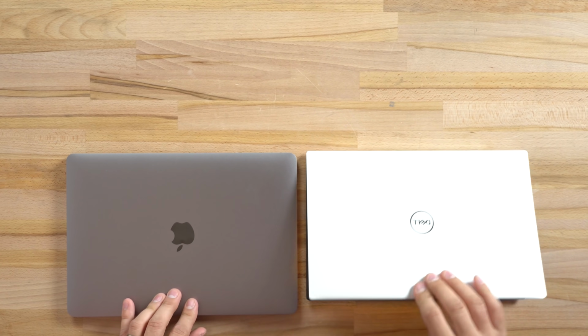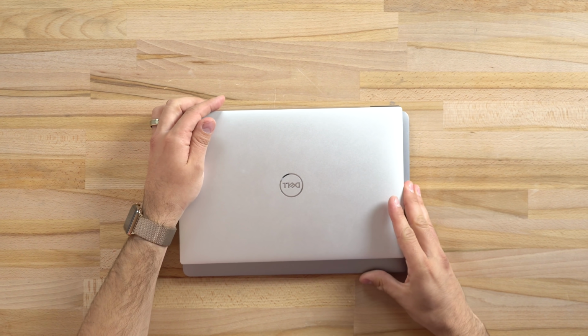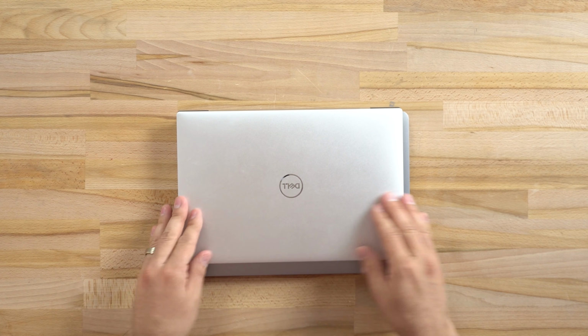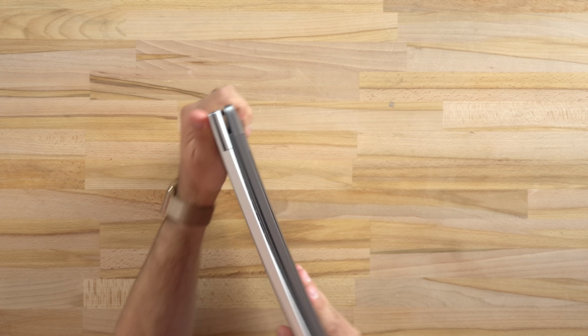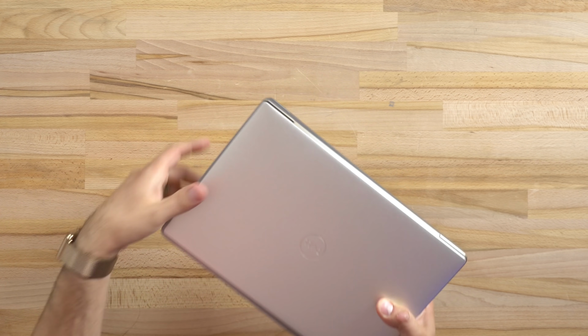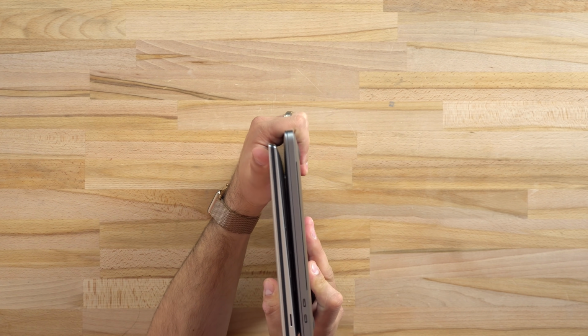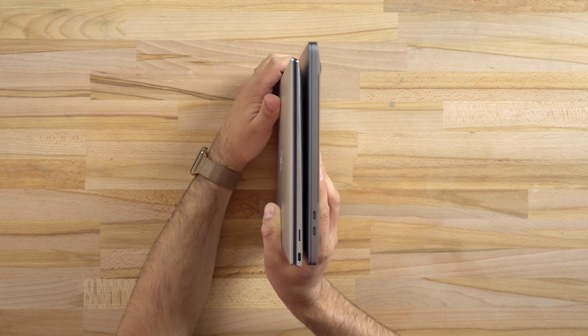Now, if I go ahead and fold these, I'm gonna stack them up on top of each other. You guys can see that the Dell is not as wide, not as long. The MacBook Pro is quite a bit bigger. The thicknesses are similar and the weight is fairly similar. The Dell is a little bit lighter, but not by that much. And the Dell also has a different shape. The MacBook Pro is quite boxy, whereas Dell uses more of a slate shape, just like the MacBook Air.